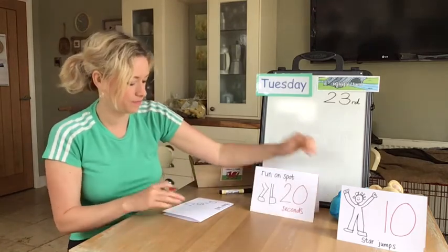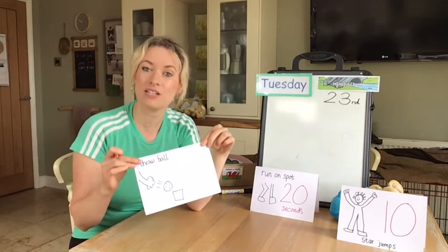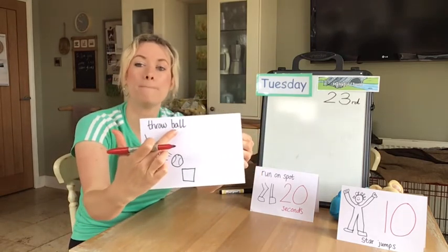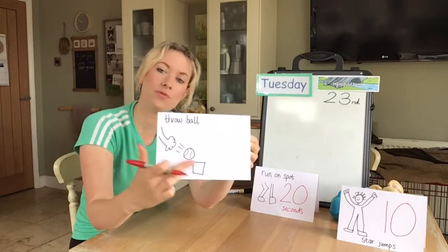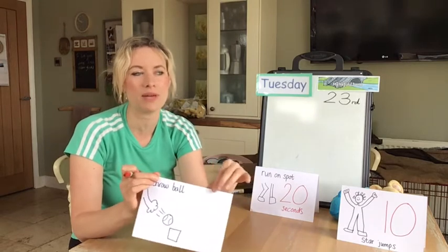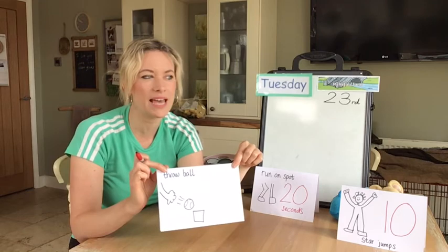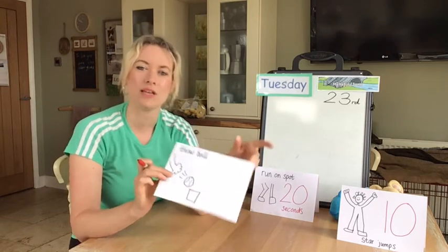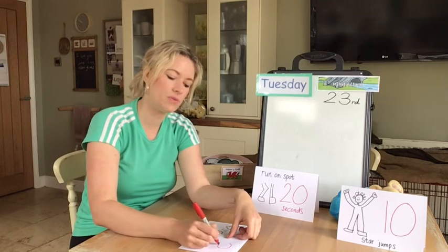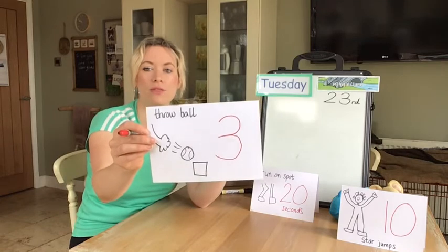There we go. And now this one, I'm going to put a little bucket outside and a ball. And when we get to this point, we have to throw the ball. And there's a picture of someone throwing a ball into a bucket. So I need to decide how many times we have to throw the ball into the bucket before we can move on. So I think we'll say 3 times. So when you've got the ball in the bucket 3 times, you can move on.